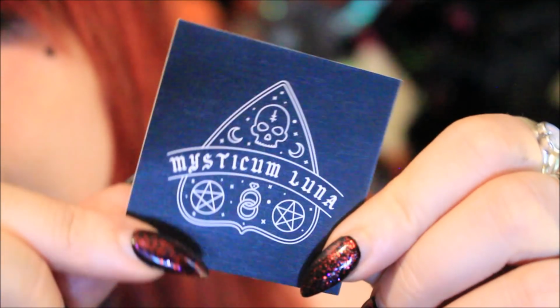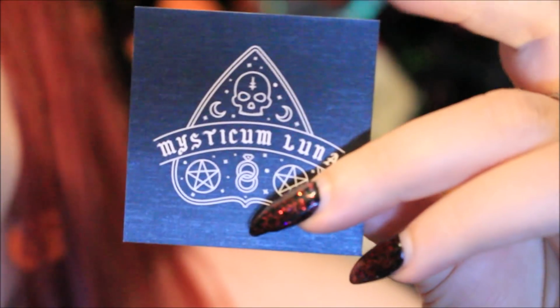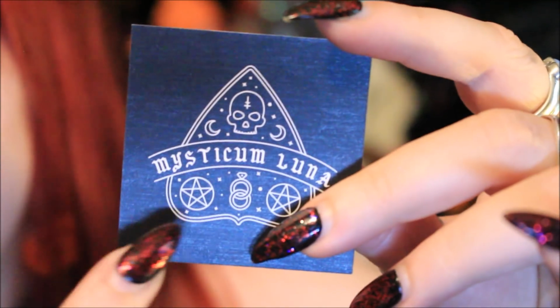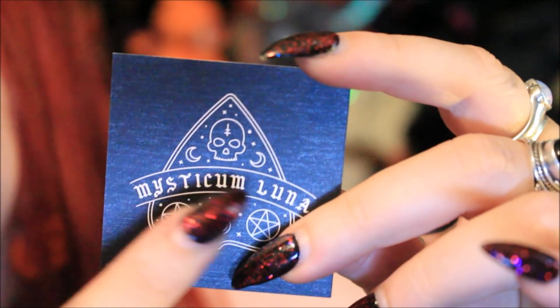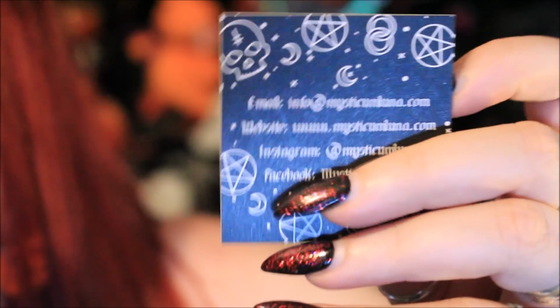So this is what the business card looks like. They did change their business card about 3 months ago, so this is their newer version. It says Mysticum Luna through the middle, and it's on a planchette, and the little illustrations on it are the same as what's on the stamps on the front of the box, and on the back it has their email address, their website, their Instagram and their Facebook.